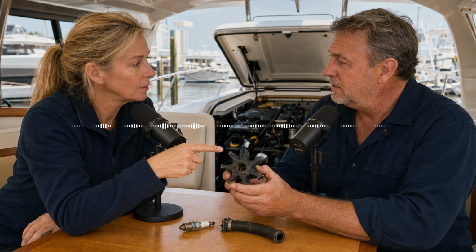Plus, saltwater accelerates corrosion at a rate that is exponentially faster than fresh water. So tell me about that. Why is saltwater such a ruthless enemy compared to, say, driving your car through a really heavy rainstorm? Well, it really just comes down to basic chemistry. Okay. Saltwater is a fantastic conductor of electricity.